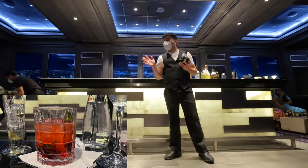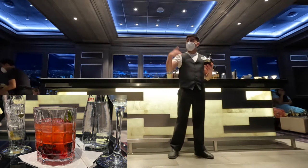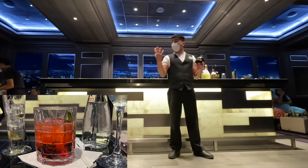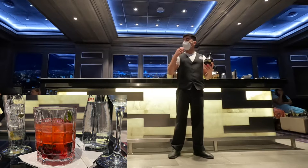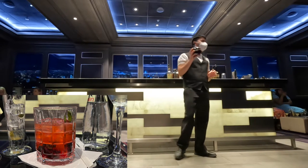There is a famous martini out there called the French Martini, which is a very simple recipe. Grey Goose vodka, champagne, and pineapple juice. Very fruity, lot of flavor. It's another very famous martini we can always make in here, with the champagne, the French Martini.